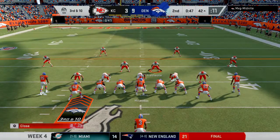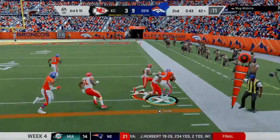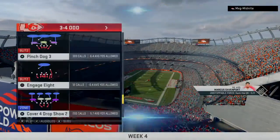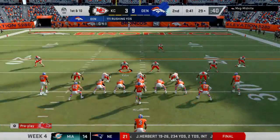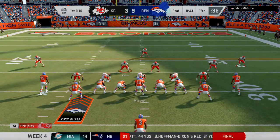Now a give, right side. Turner. And he's taken down inside the 30. Now the Broncos going to use the 2nd of their timeouts, as they'll stop it with just over 40 seconds to go in the 1st half.